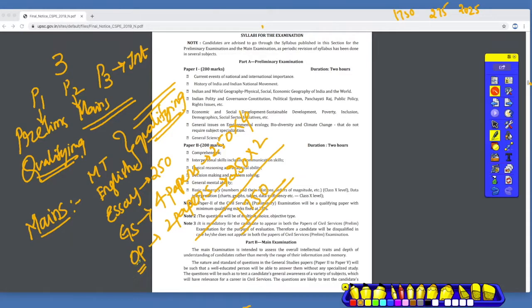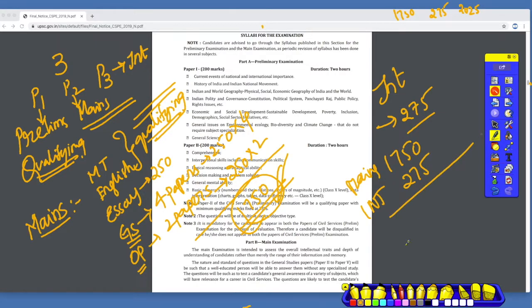Optional, you can choose anything that you want. I mean, you can choose sociology, you can choose from humanities, science, maths, you can choose various subjects in optional. GS, everybody should write. And the total marks given for the mains is 1750. When you come for the interview, you have 275 marks, and these mains marks and interview marks together will be used to get the merit list. So this is the marking scheme of UPSC civil services. Hope you understood.